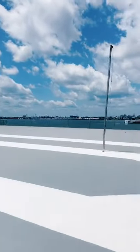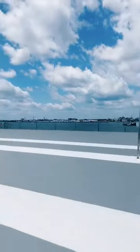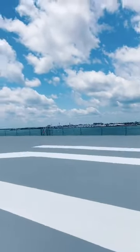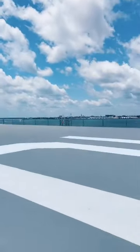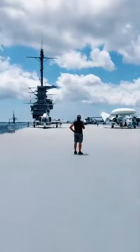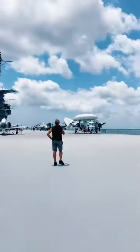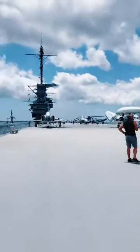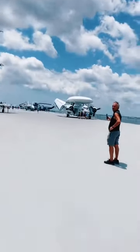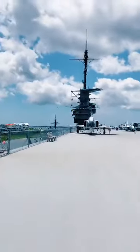The cost is $35 per person to look at this museum. They have different prices. I'm not sure what the boat tour is costing and everything, but I do know this costs $35. Yeah, we're gonna keep walking and show everybody the sceneries.